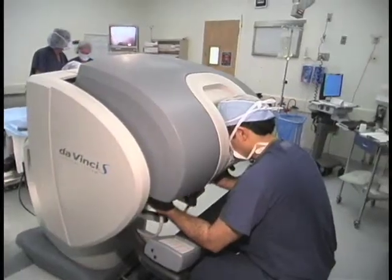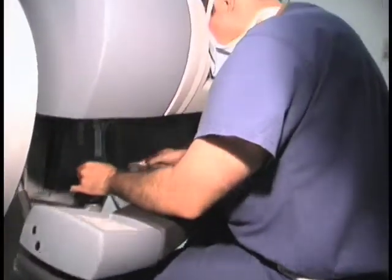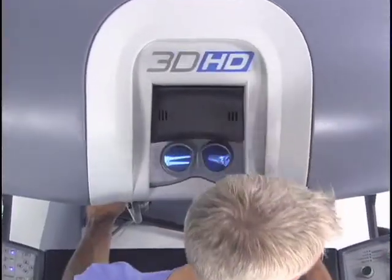Now, the surgeon controls the robot completely. The robot doesn't do anything on its own. But because of the detailed structure of the instruments, the small size, and the magnification that's offered by the 3D camera, the surgeon can do this very carefully and very exactly.